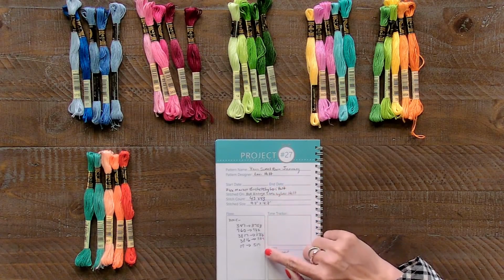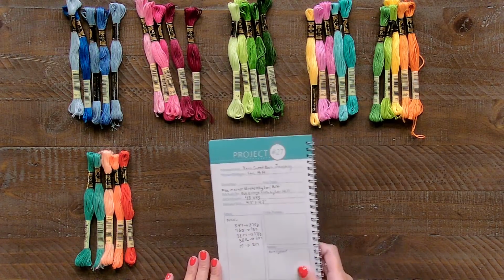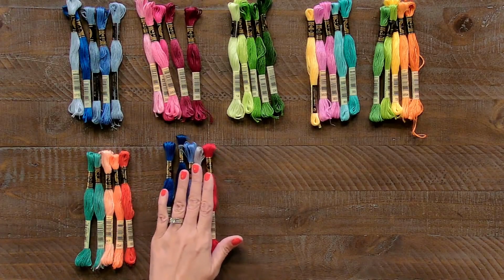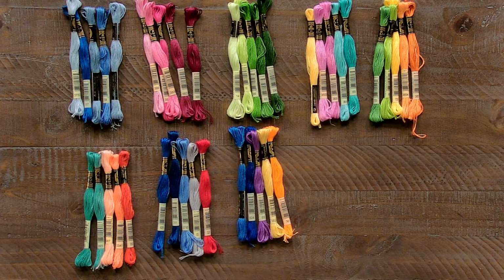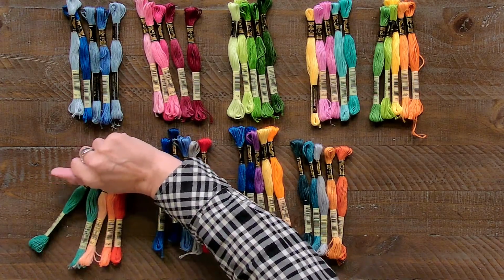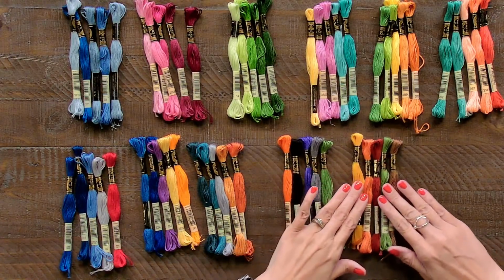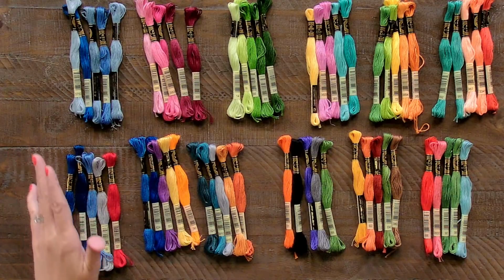So I already wrote January in my book. The star comes out to 43 by 43, which comes out to about 4 1/3 by 4 1/3. So this is January, February, March, April, May, June, July, August, September. I guess I should do this. October, November, and December. So this is going to look so good when it's done.